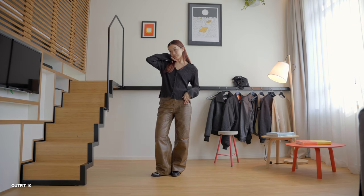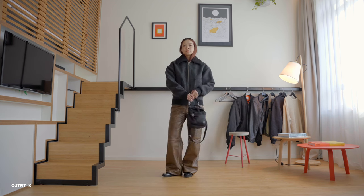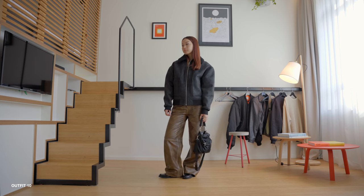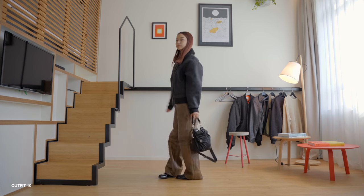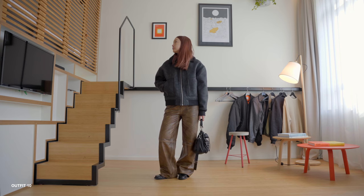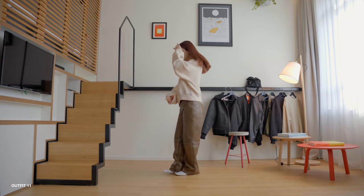Alright, I think the next few outfits are actually all a bit similar to what I've been wearing already, but I just played around with what I had. By the way, I stayed in this beautiful loft located in the east of Amsterdam, so I just used and played around with everything that I have.